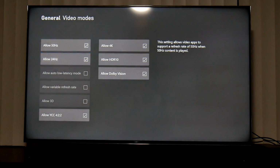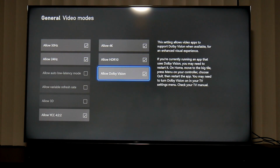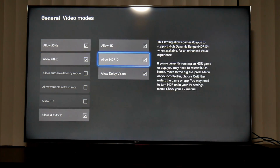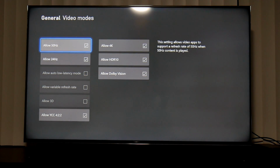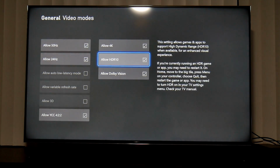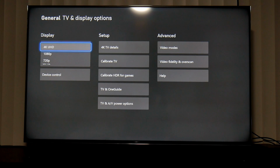I connected my Xbox One X, and as you guys can see, I only have the option of, well, pretty much whatever I had before. There is no variable refresh rate. There is no auto low latency. And I also noticed that there is no 1440p with 120 Hertz option, which is very odd.